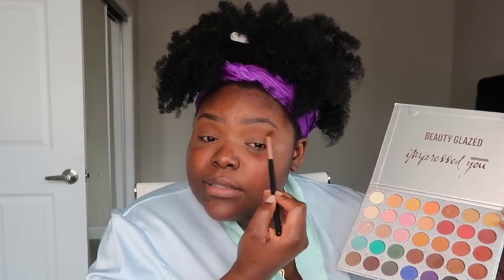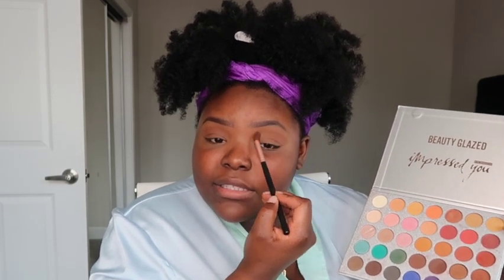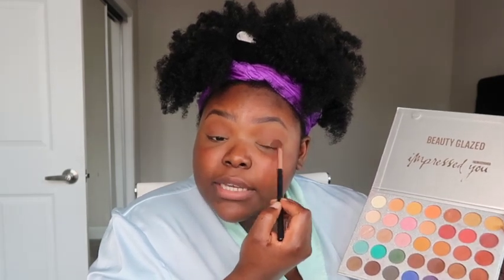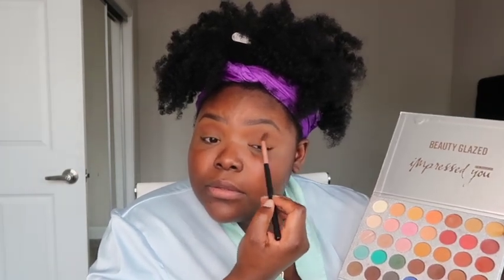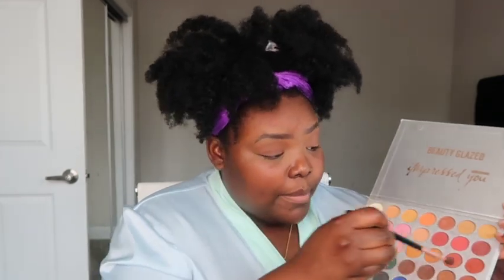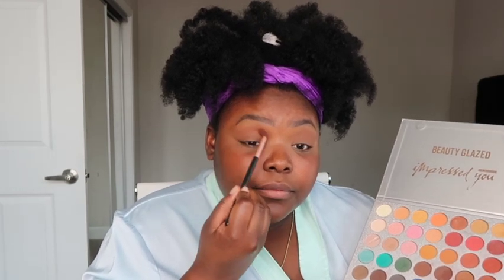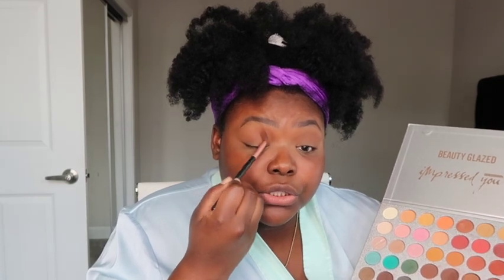And I like to sweep it in as close to my brow as I want it, like right above, like this is my crease, so right in that crease area and a little above it. And then I also like to bring it all over my entire lid as well. Because this is gonna be our base in the background. Okay. And make sure you get it into your inner corners.